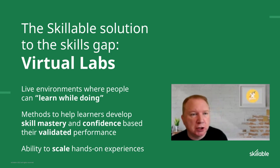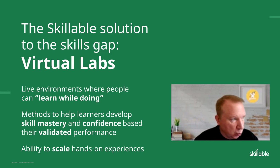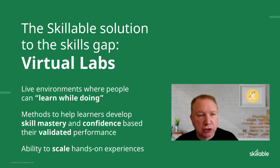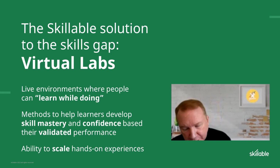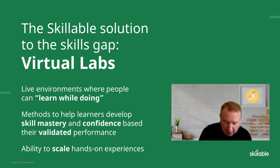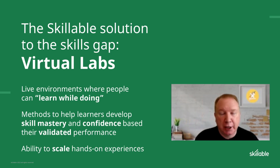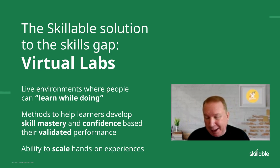If you're new to the notion of virtual labs and why people use virtual labs, a lot of this is driving around the increasing need to use people's times effectively. In addition to video and instructor-led, obviously one of the best ways to learn technical knowledge is learning by doing, and that's where virtual labs come into play.